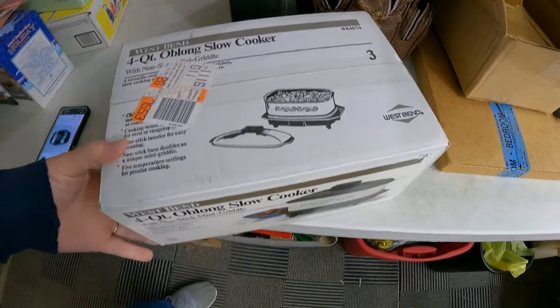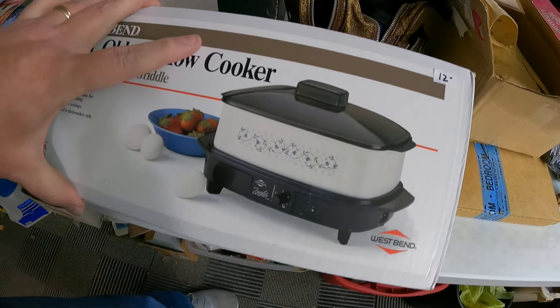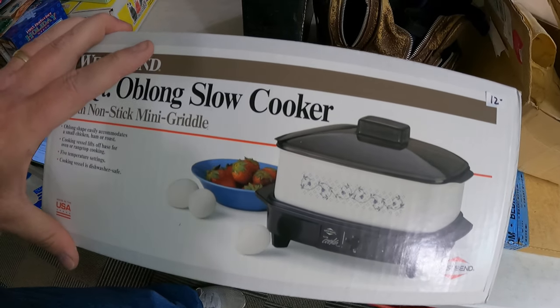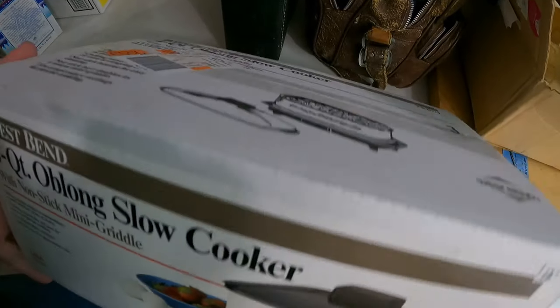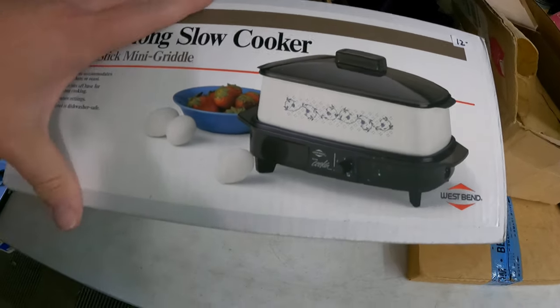If this was just a plain looking one, I wouldn't think much about it, but since it has the design on there, hopefully that's focused enough you can see it, it's got this old design from 1991. I looked up these brand new and I think I can get like 40, 50 bucks for this. Maybe even more with the design, I don't know. So I picked that up for 12 bucks. Brand new, never opened, 1991 slow cooker with cool design. So that's hopefully a good buy. For 12 bucks, I don't think I could go wrong on it, right?